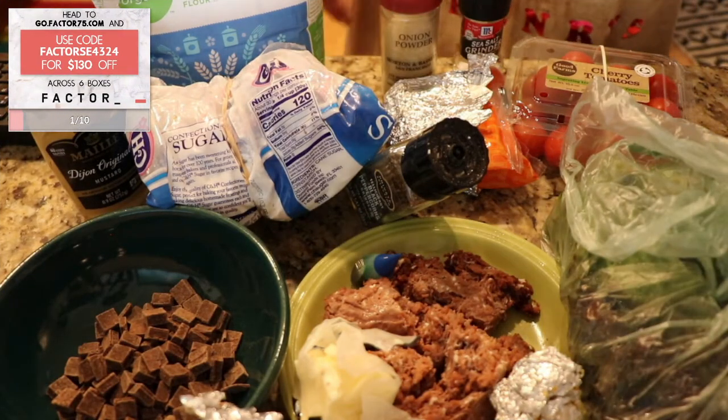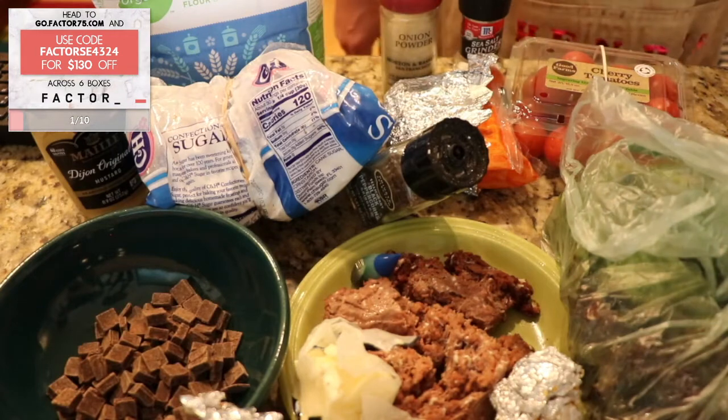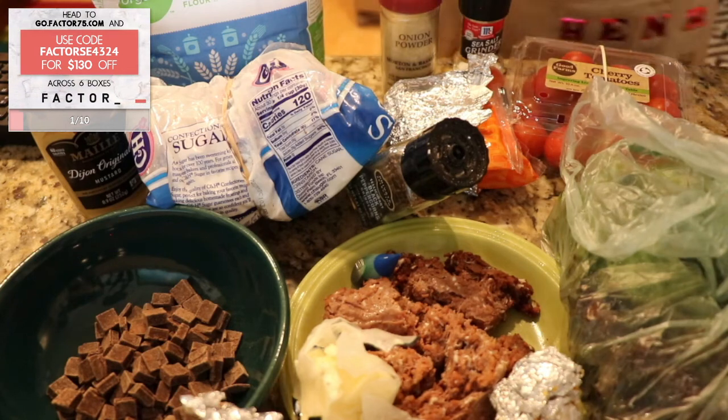Now I know probably the first thing you're saying is, wow, that looks like a lot of nasty stuff. But the reality is this is all very healthy ingredients. Well, no, not healthy by any means. These are very high calorie ingredients.